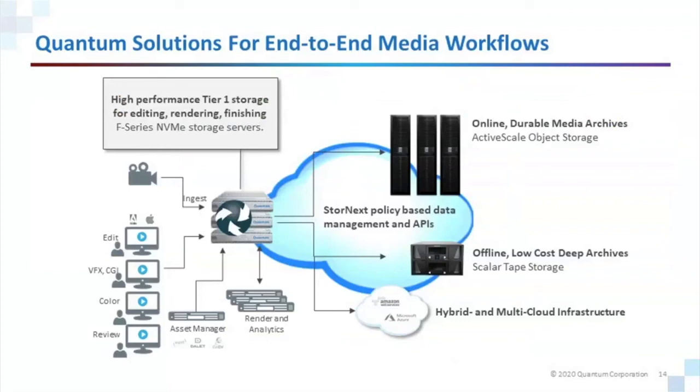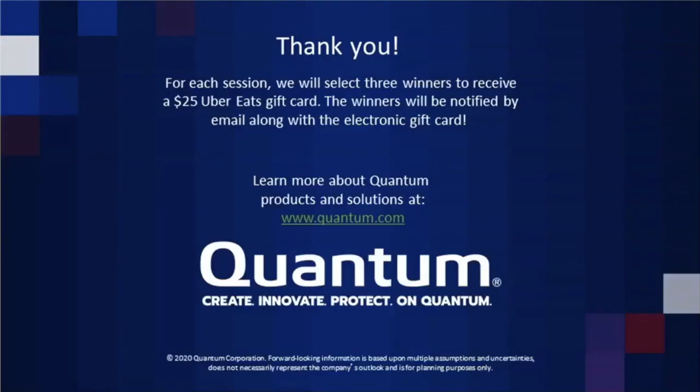So that's the conclusion of this. That really focuses on our high-performance Tier 1 storage for editing, rendering, and finishing, the Quantum F series. And again, I encourage you to tune in to more sessions to learn about some of the other aspects of our portfolio for end-to-end media workflows. With that, let's open it up and I will take some questions.